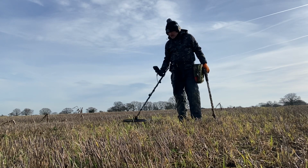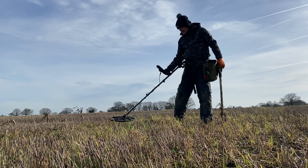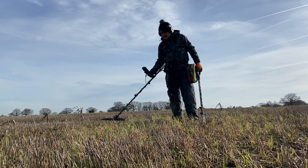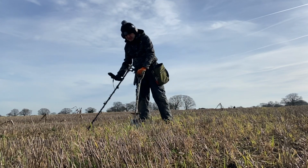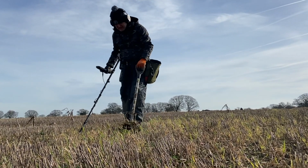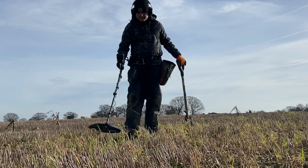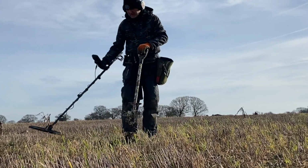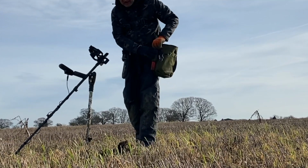So can't complain. And this one here, where is it? There it is. It's high 60s. Oh, and by the way, the pinpointing's pretty easy as well for a big coil. I've only missed a couple really, and that's been through not paying attention. So there we go, it's out. We've got a high 60s, early 70s.